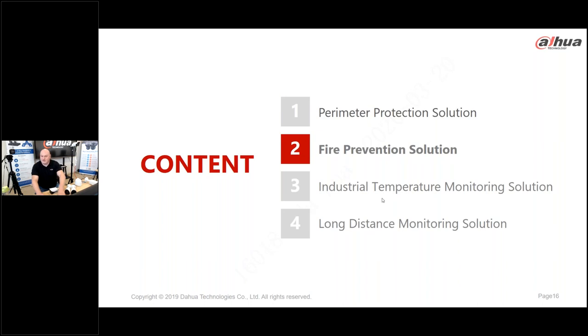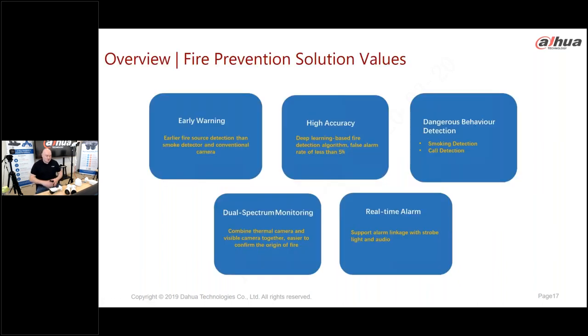I'll go to the alarm that's got no video view. Right, okay, so the fire prevention solution as well. Of course, fire prevention within itself, whenever you do it on a camera like this, it's actually looking for the detail of the flame, how a fire works, for example. You could in fact say heat measurement as well.